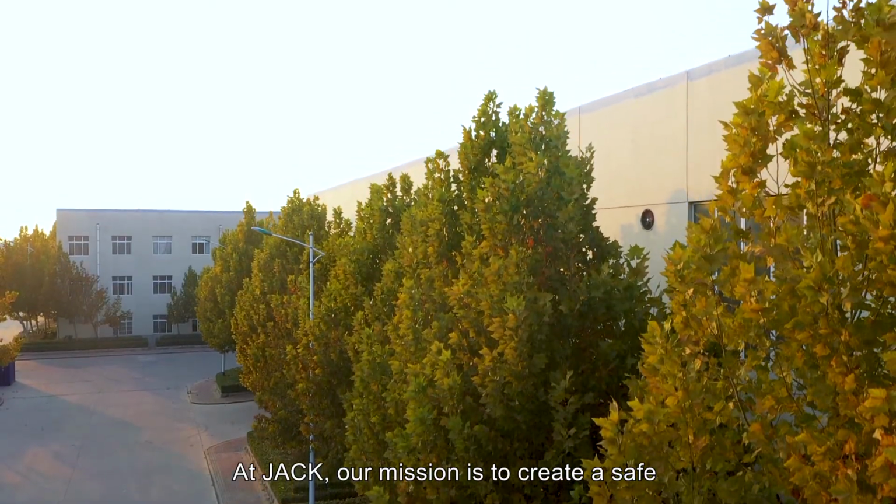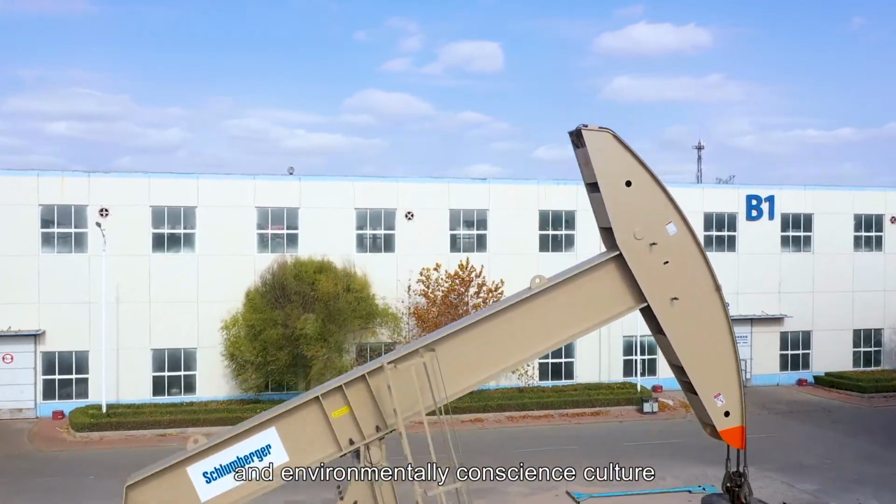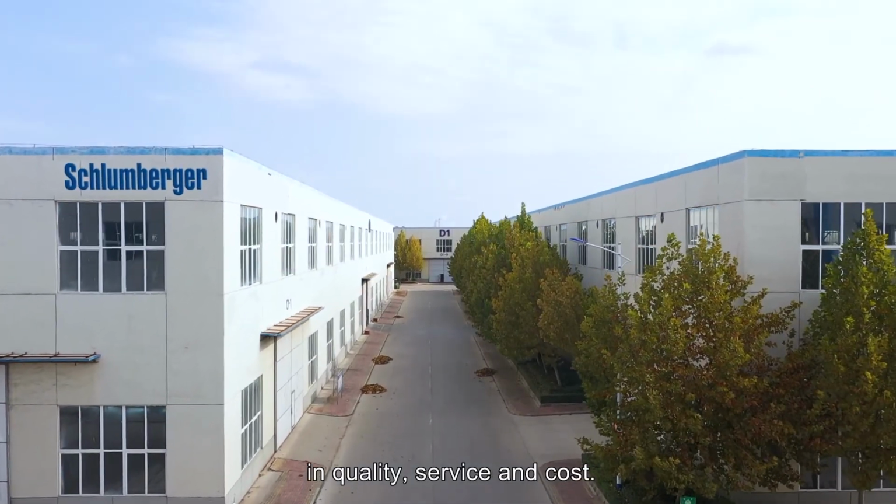At Jack, our mission is to create a safe and environmentally conscious culture while exceeding our customer expectations in quality, service, and cost.